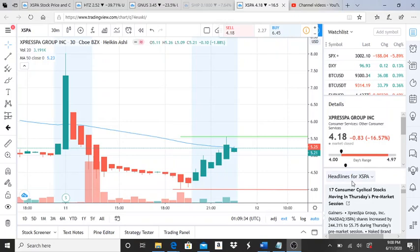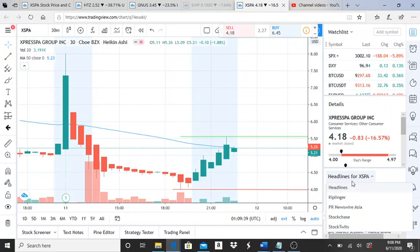All right, everyone, here we are with ticker symbol XSPA. And before I get started, I do want to state there are no emotions involved in these charts. I do not get paid to look at specific stocks. I just go off of charts and let the charts tell us what it has to say for tomorrow.